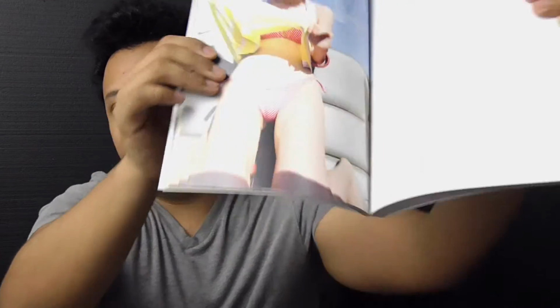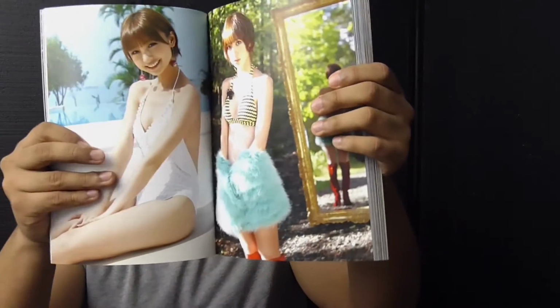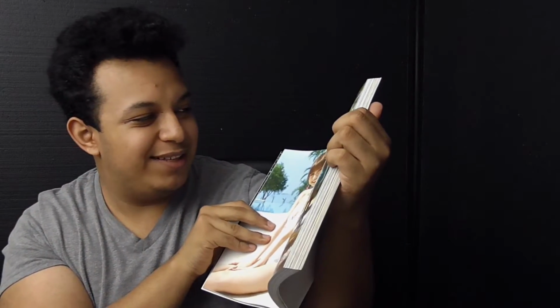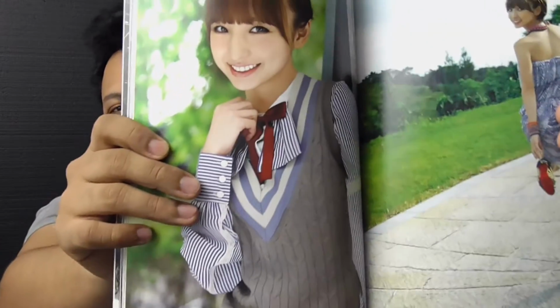Here we have another weird creeper shot. We have more of that nasty lighting. Oh, and they brought back that mirror shot for some reason. That's super out of place. And this one's super out of place and the lighting's nasty. Look at that lighting. Why is that there when it was originally there before? And we have that AKB style again.